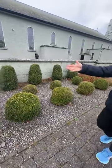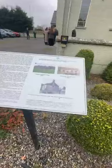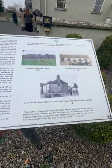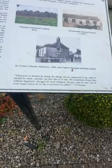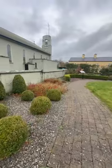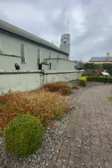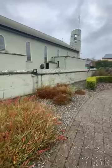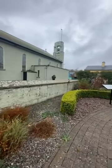And the first board that you were filming there, Gabby, tells the story of his childhood in Leabeg, and every board also has a quote, one of Father Flanagan's many famous and wonderful quotes. As we move along, we're moving through his life story. And we have St. Crone's Church pictured right here. Yes, we're right beside the church here.